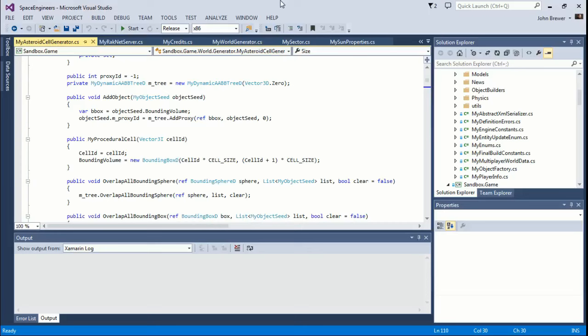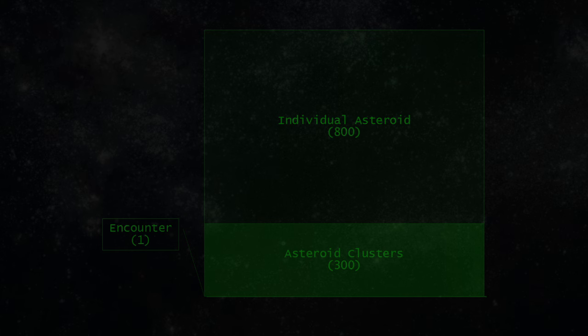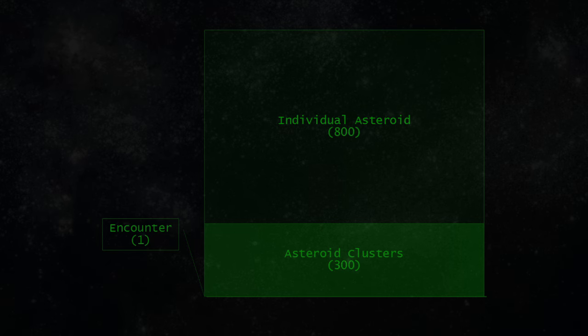So when Space Engineers generates an asteroid, it randomly chooses what kind of an asteroid it is. Like encounter probabilities, this is done as a sum of weights. For each asteroid the game generates, there are 800 chances the asteroid will be just a regular asteroid, 300 chances the asteroid will be a cluster of asteroids, and one chance of it being an exploration ship. That's one chance in 1101, or about 0.09%.